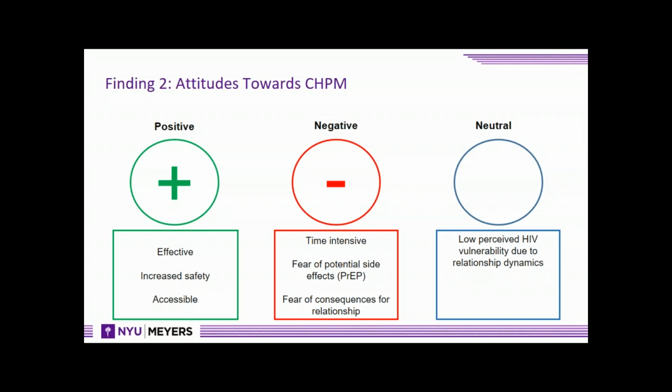Could you remind us of when these data were collected? So when? Yeah. About a year ago. Oh. So fairly recently.